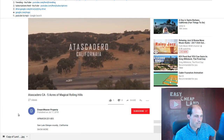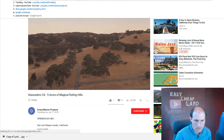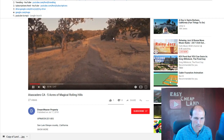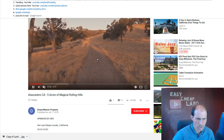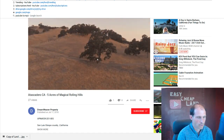So he made this flyover of the property and shows the trail coming off the road going up in there, and it just looks like a nice piece of land. 5 acres in Atascadero. There's a bunch of horse ranches in the area, and this looks like a good place to go raise some horses, have some horses run around.